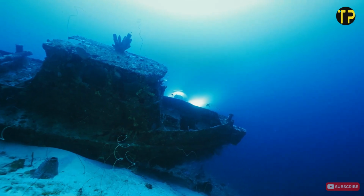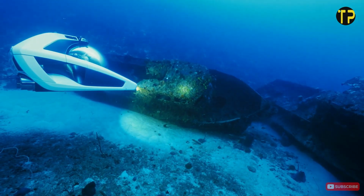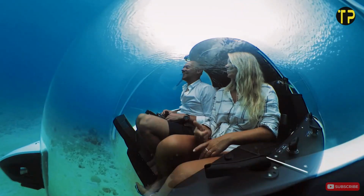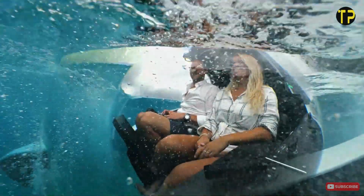Plus, it's lightweight, about the weight of a family car, so it can be launched from various platforms. Nemo combines cutting-edge technology with luxury, offering a safe, comfortable underwater adventure. Whether you're curious about marine life or seeking an unforgettable thrill, the Nemo is your ticket to the deep sea.